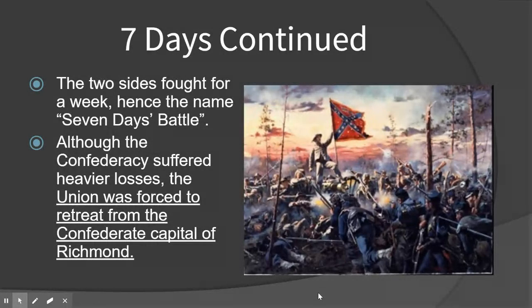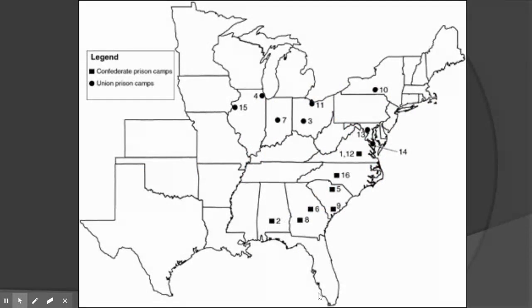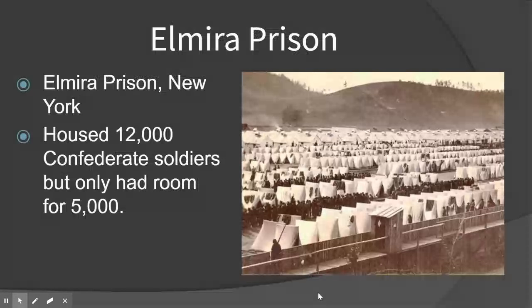Prisoner camps were something I mentioned briefly last week. There's 15 of them throughout the United States. So Elmira Prison Camp is actually located in New York. I'm not going to go through all of them, just a handful. This particular camp housed about 12,000 Confederate soldiers, but only had room for 5,000. So they're at almost 3 times the capacity.